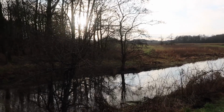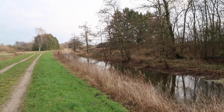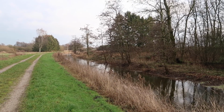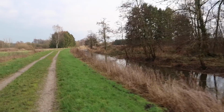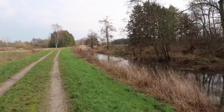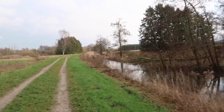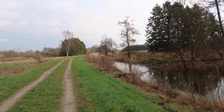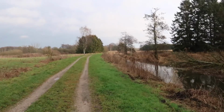So the sun's just come out, which is quite nice. You can see this is Køge Å, or the Køge Stream, or creek, whatever you want to call it. And I believe I'll be walking next to this for some time. I'm only about 4 kilometers from camp now. I think it's called Spananga.